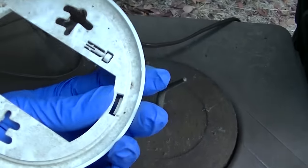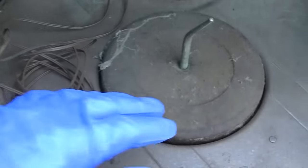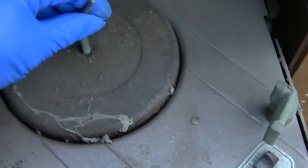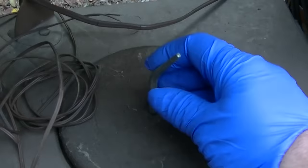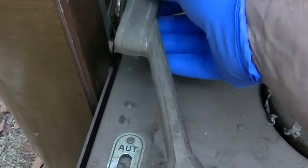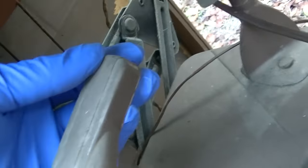Jesus, that's supposed to be bent like that? Did it come with a fire extinguisher mount in 1946? Wow, it's actually an automatic turntable? That's not supposed to be bent like that, is it? I don't know. I am not a record player aficionado. Automatic, manual. Cannot tell. It has a needle on it.